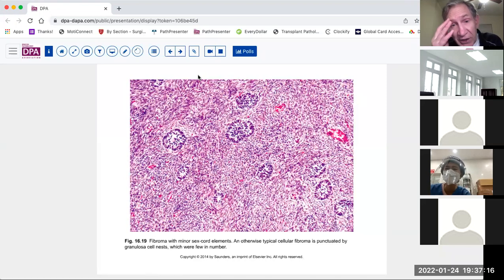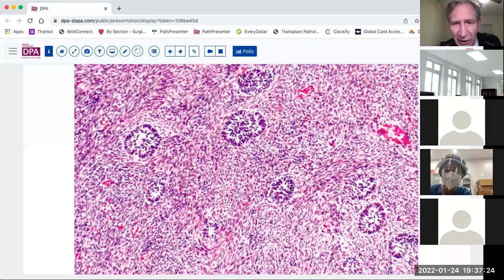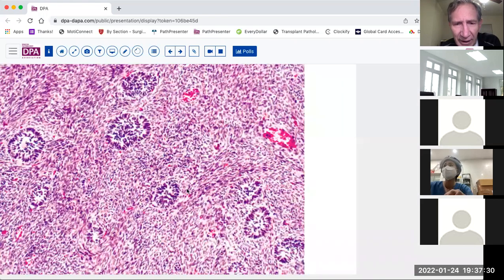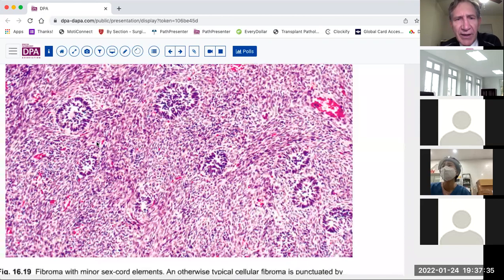Now, I mentioned that these could have minor sex cord elements in them. And here's an example. This is a fixed image, obviously, but you can see that this is little tubular type structures, maybe a little central eosinophilic body in some of these. These would be minor sex cord elements in a fibrothecoma type of tumor.